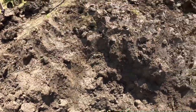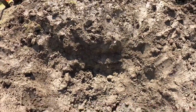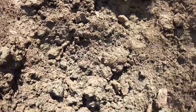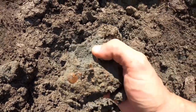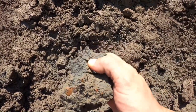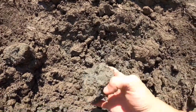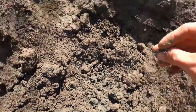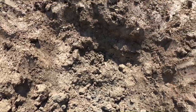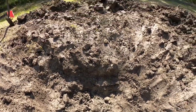All right, so about 4 feet down, 4.5, the soil has turned to a greenish color. That's always a good sign right there. Always a good sign. It's really thick. Gonna be hard to dig out, but that's a sign that nobody's been here in a while.